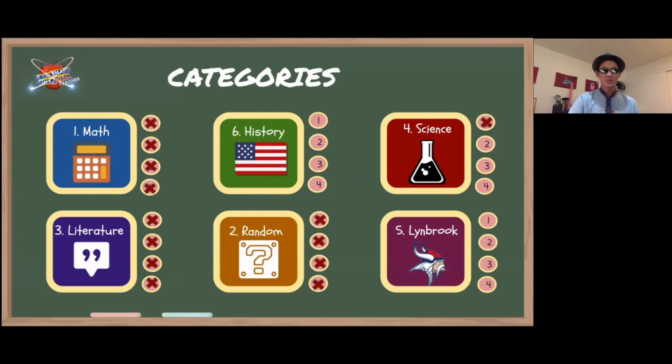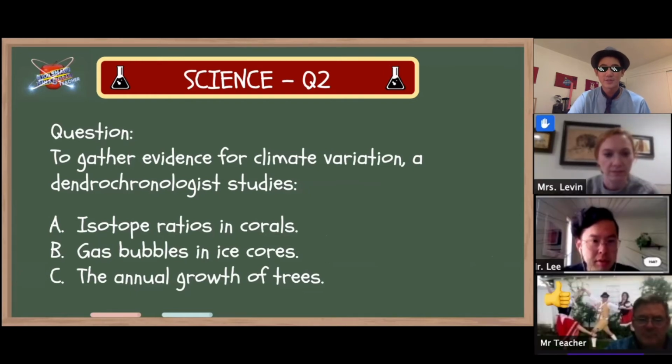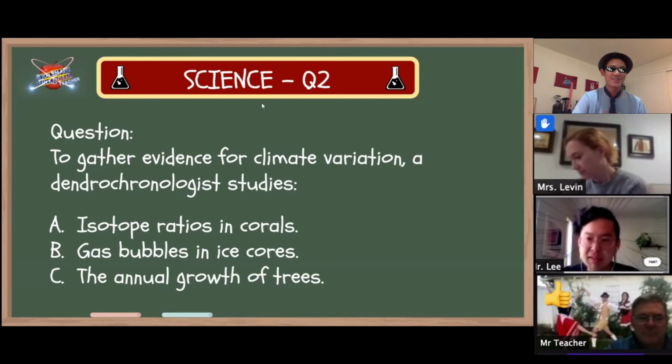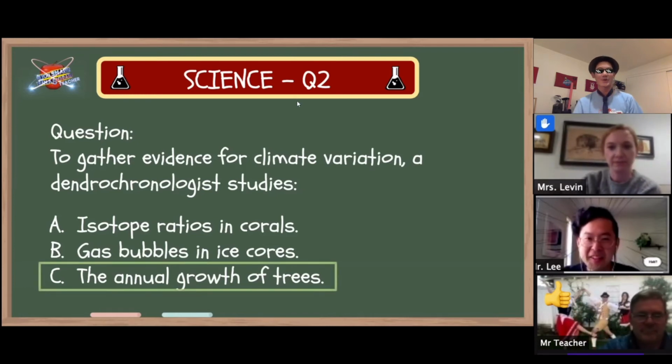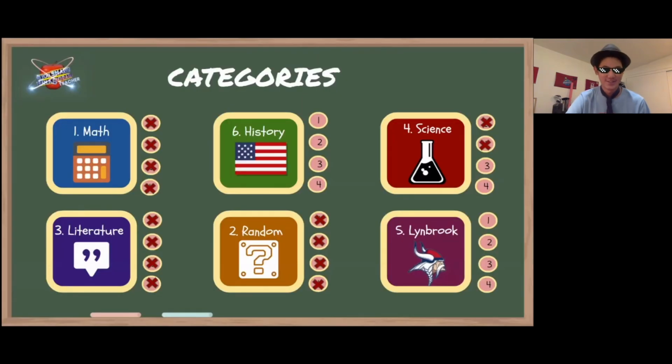Uh-oh. All right, 2022. To gather evidence for climate variation, a dendrochronologist studies. Ms. Levin, do you have an answer? The annual growth of trees. Yes, the annual growth of trees, and that is correct. Great job. Add that etymology for the win. Ms. Levin, let's go. Representing science.